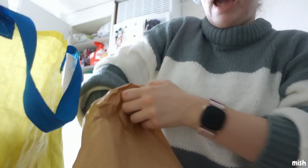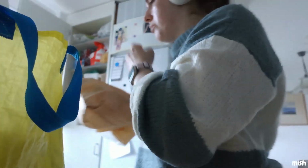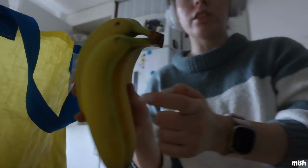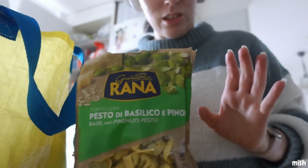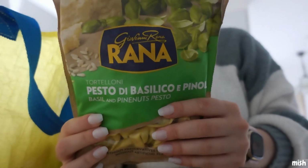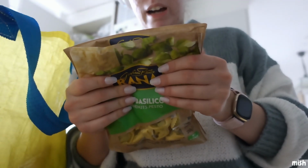In here, I have raspberries. Really yummy, really good. Banana, love bananas. These are the perfect bananas. I hate ripe bananas, they're disgusting. Tortellini, I don't know, is it called the same in English? These have spinach in them and cheese, I think. No, wait, cheese, basil, and pine nuts.